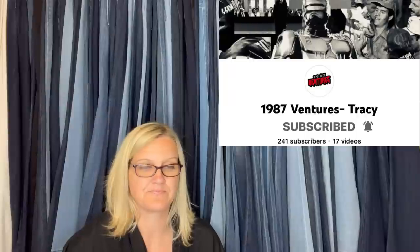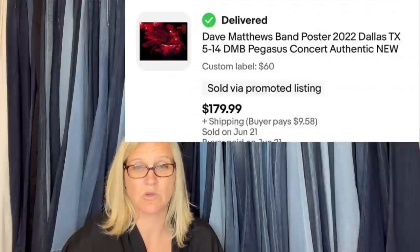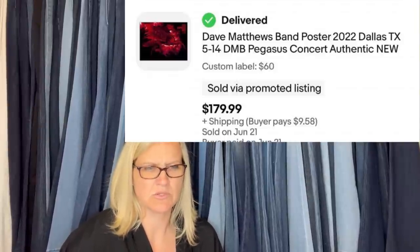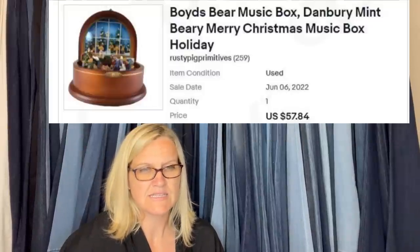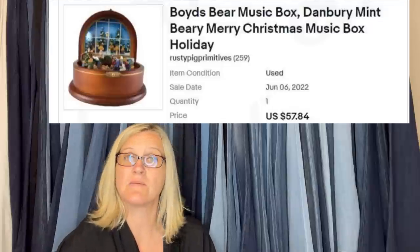And this is what it looks like. All right. Paid $5 at a boot sale. Got $120. And it looks like a PlayStation. And it says it was boxed. So, eBay sale, concert in May 2022, and poster sold in June 2022. Paid $60. Dave Matthews Band poster. So it's a concert poster, it looks like. Sold for $179.99. Bought this for $6, sold in a couple days. It is a Boyd's Bear music box, Danbury Mint, Very Merry Christmas music box. Sold for $57.84.